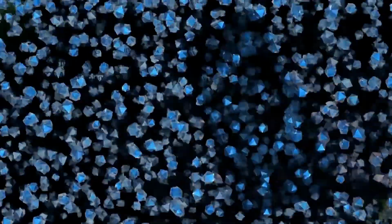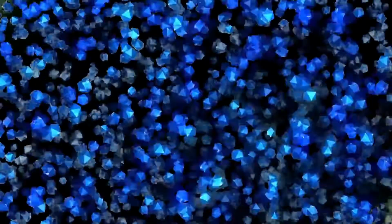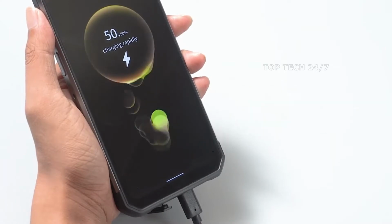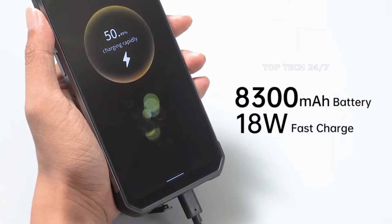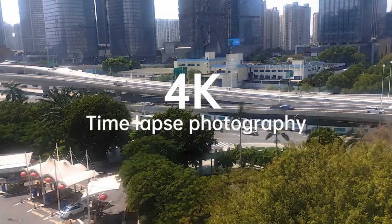Today's video is about the Oukitel WP17. The WP17, a new smartphone from Oukitel, has a battery capacity of 4 days of normal use or 1,300 hours of standby time, all while being drop and shock resistant. The WP17 supports reverse charging, which lets you use it to wirelessly charge other Qi-compatible devices by placing it on the back of the device.